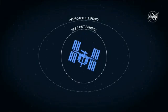Cygnus is currently at the cusp of that keep-out sphere. You can see a graphic here that demonstrates both the keep-out sphere and the approach ellipsoid. That keep-out sphere is extremely close to the station. It is monitored by flight controllers. It's used to govern vehicles approaching and leaving the station. It allows for 4 orbits of safety if the vehicle were to lose control. Very unlikely event. Everything looks good so far today.